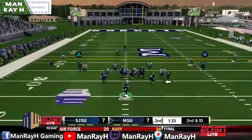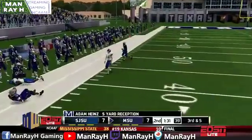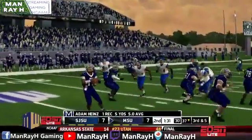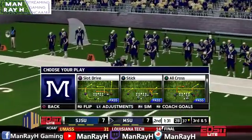From their own 32-yard line, it's second down. He's pushed out of bounds around the 37-yard line. Really would have liked more on that, but it's okay. I got something. But sometimes a good throw and catch just beats you. Yes.